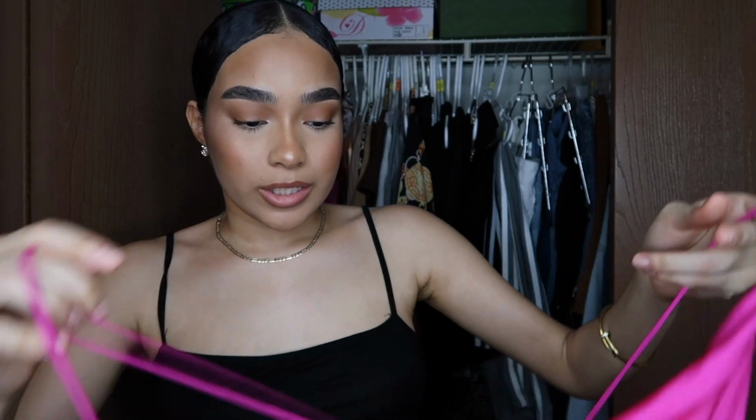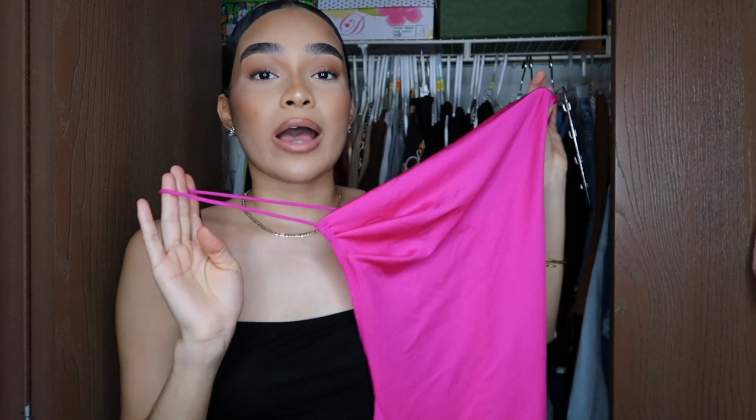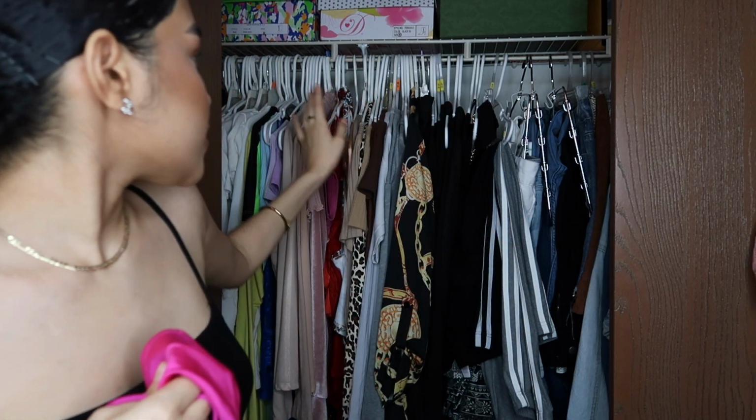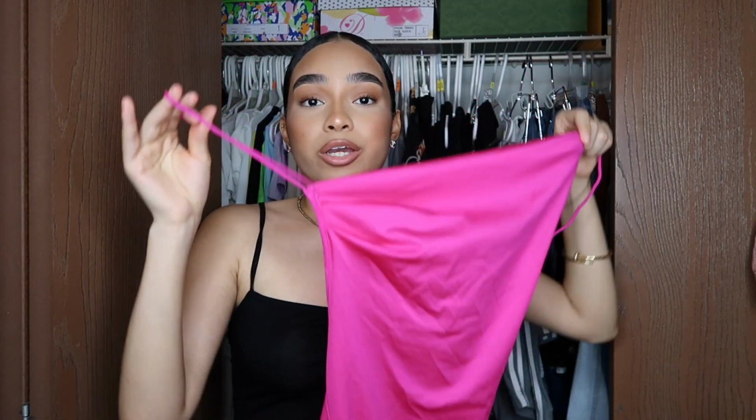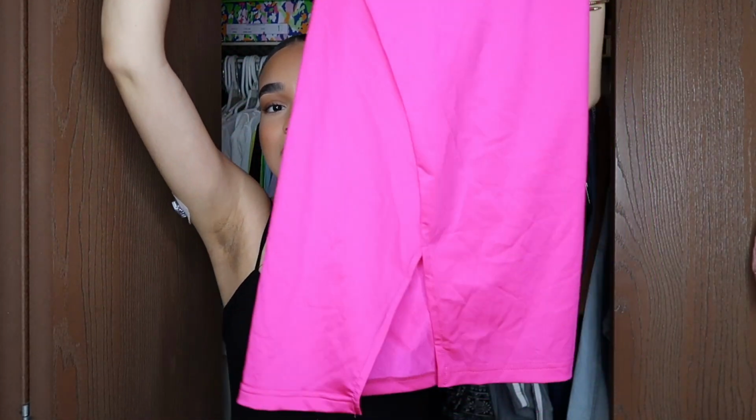So you guys, I just got this dress from Amazon and look how cute it is. I don't have anything like this in my closet. As you can see, I don't have a lot of bright neon looking stuff besides this green top and a few of my bathing suits, but this right here is perfect for the summer and having that nice tan. I cannot wait to wear this, and it splits on the side and this is just gorgeous, and it also slants too, so this is so cute.